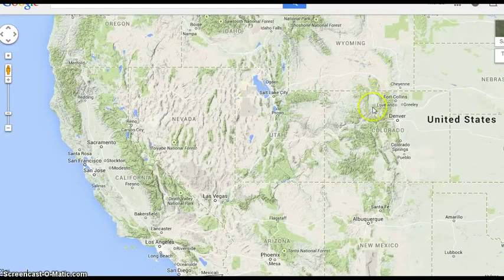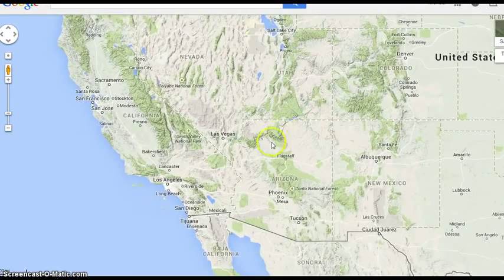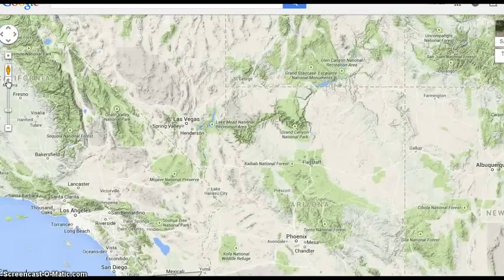We have all of this drainage. All of this drainage runs down here through the Green, and all of this drainage runs down here through the Gunnison. It meets up with the Colorado River over here at Grand Junction. So there's a huge amount of water that's trying to get to the sea, and this is the way it goes.